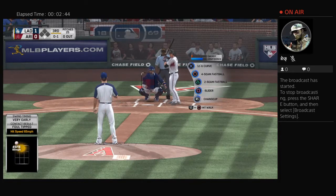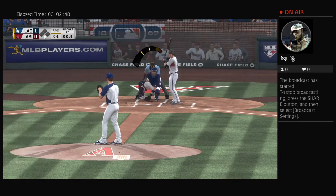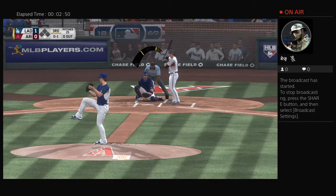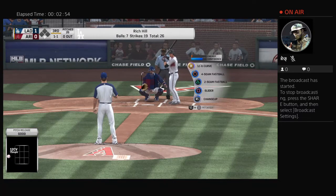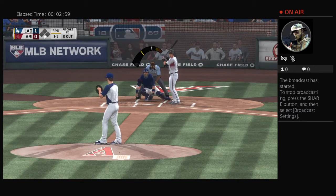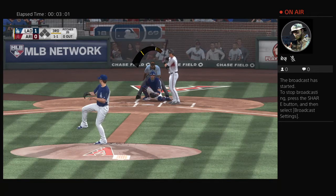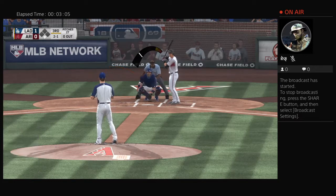Fouled back. Some action in the Dodger bullpen now as it appears they have both a lefty and a right-hander up and throwing. That misses. 1-1 the count now to the Arizona shortstop. From the windup, the 1-1 pitch. The big curveball just misses apparently. Ball 2.